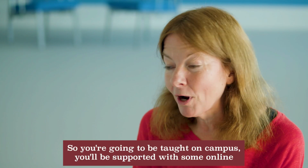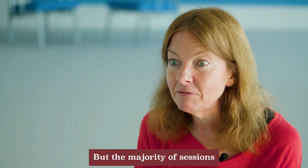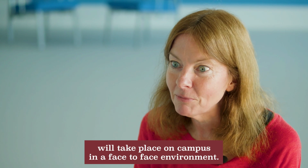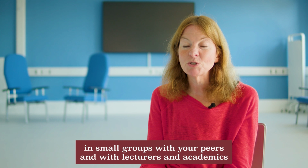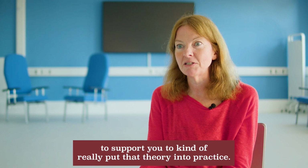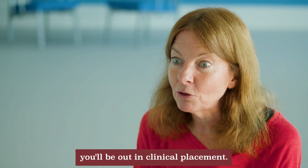So you're going to be taught on campus, you'll be supported with some online learning as well, but the majority of your sessions will take place on campus in a face-to-face environment. So that might be having a lead lecture on an anatomy topic and then following it up with some practical working in small groups with your peers and with lecturers and academics to support you to kind of really put that theory into practice. During your second and your third year, you'll be out on clinical placement.